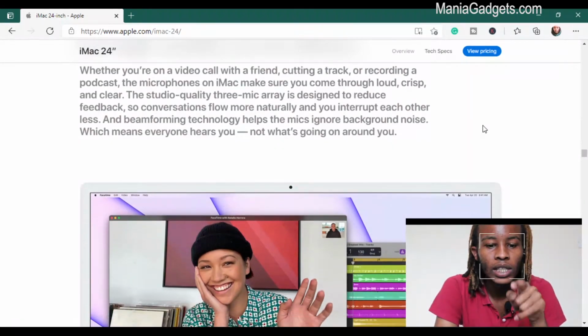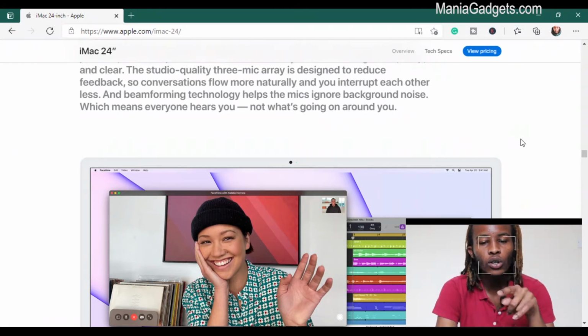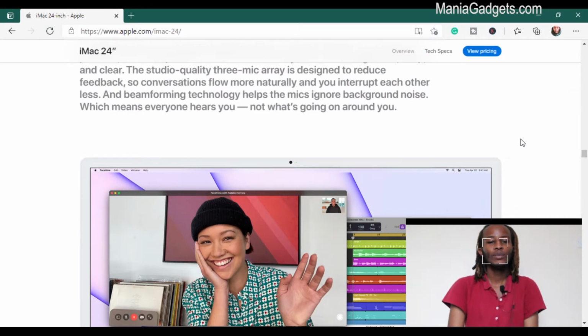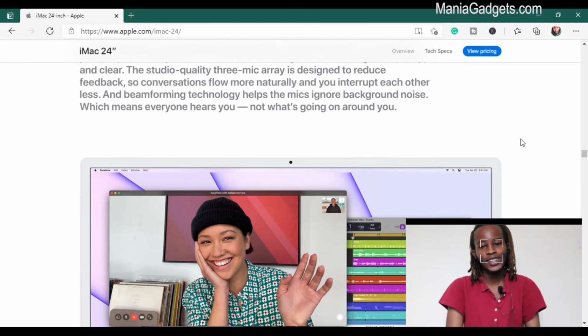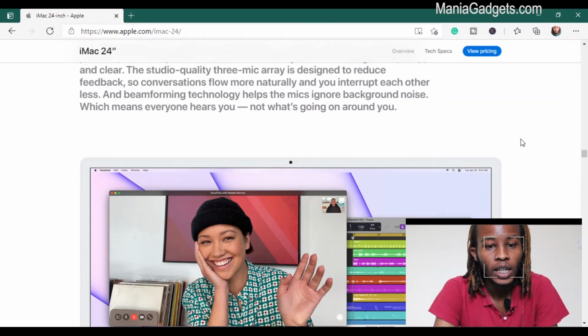The studio quality 3 mic array is designed to reduce feedback, so conversations flow more naturally and you interrupt each other less. Wow. And beamforming technology helps the mics ignore background noise, which means everyone hears you, not what's going on around you. Super awesome. And personally, I really face this problem because there's a lot of background noise, and Apple is saying this beamforming technology helps the mics ignore background noise, which is super awesome.